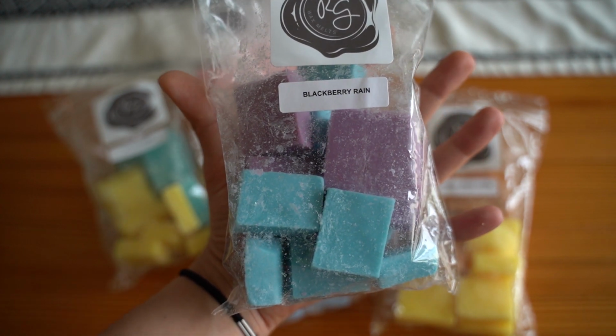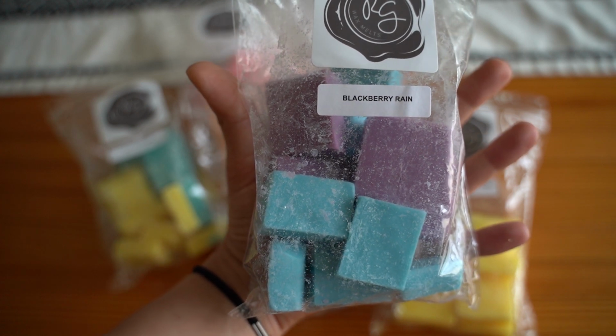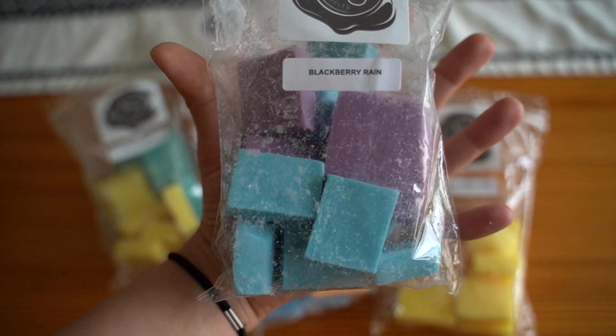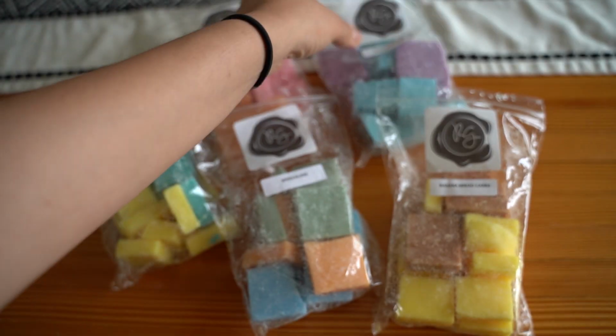If you like kind of the more body care, this kind of reminds me of a perfume or, like I said, a body wash or a hair care product. That's a vibe that I'm getting from this. So that is Blackberry Rain.